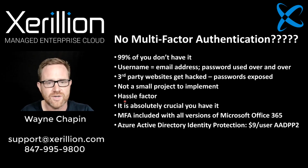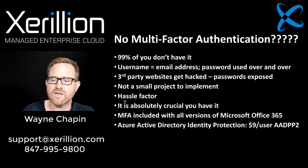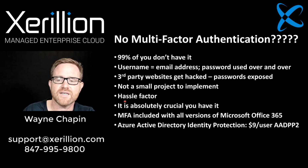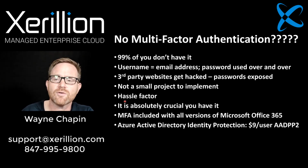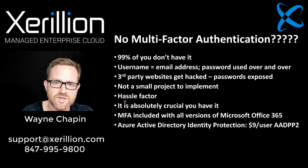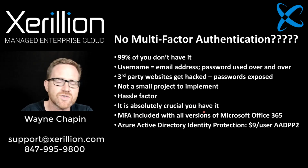So what do you want to do then? Do you just want to leave your mailbox exposed, your sensitive files exposed, and then you have a ransomware attack, or somebody is trying to get in where they can threaten to expose data or sensitive information? No, you want the system looking out for you. And every once in a while, you know it's working because it's saying, you know what, we should go ahead and just do a quick check to make sure this is still you. I'm going to ring your cell phone really quick. It is absolutely crucial that you have it.